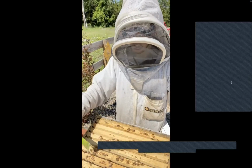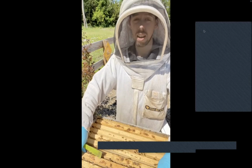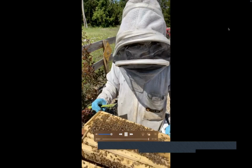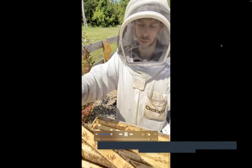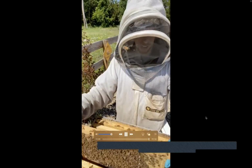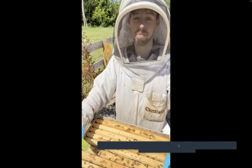A week, 10 days ago, these hives needed to be fed because they were almost starving. But now, 7-10 days later, after some good rains, and those flowers really starting to bloom, these hives are bringing in the honey. So make sure you've got your supers ready, and don't let them get more than 80% full, and keep adding the supers.